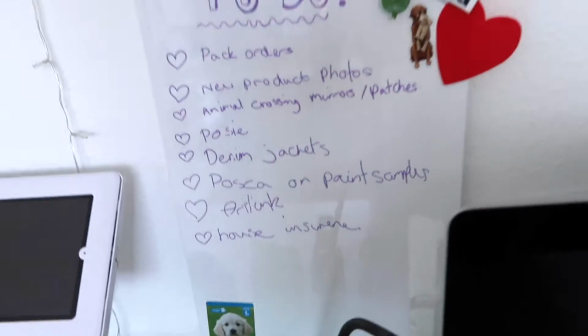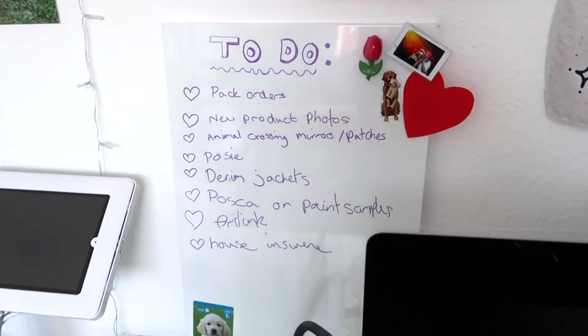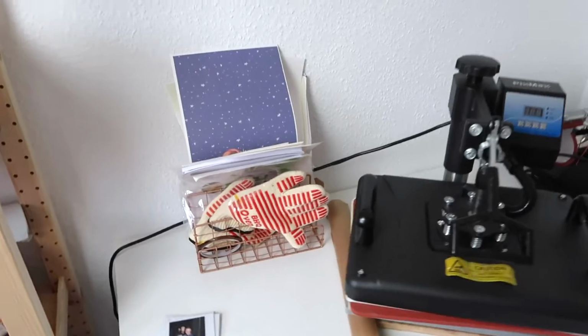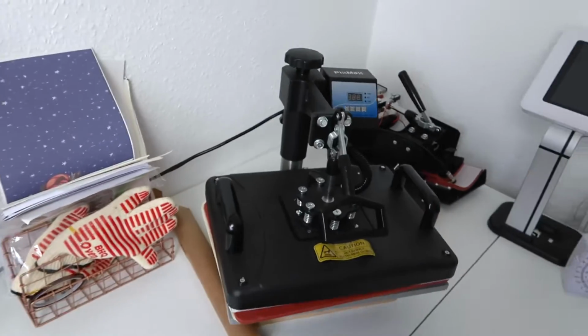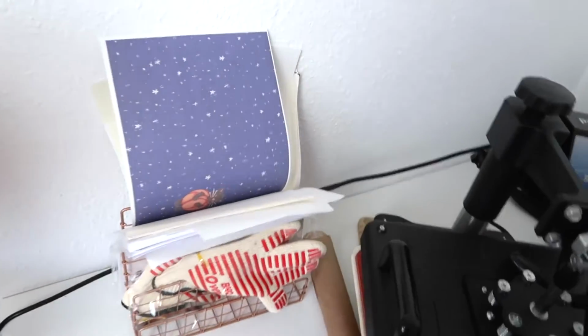And behind all of this I have this whiteboard, which to be honest I probably don't use as much as I should, but it's just got things that I want to do on it, and some little magnets over here too. Then in this corner is my sublimation area. This is where I do all my sublimation printing. Oh, I've just got some photos there that I have yet to hang up on my fairy lights.